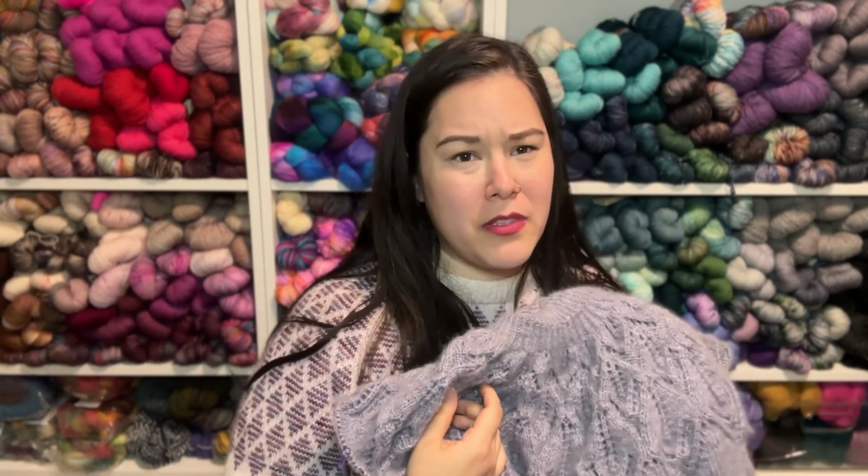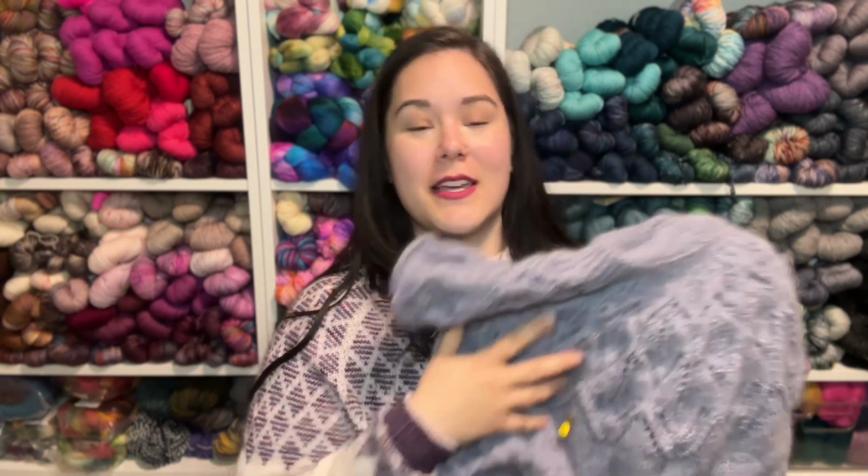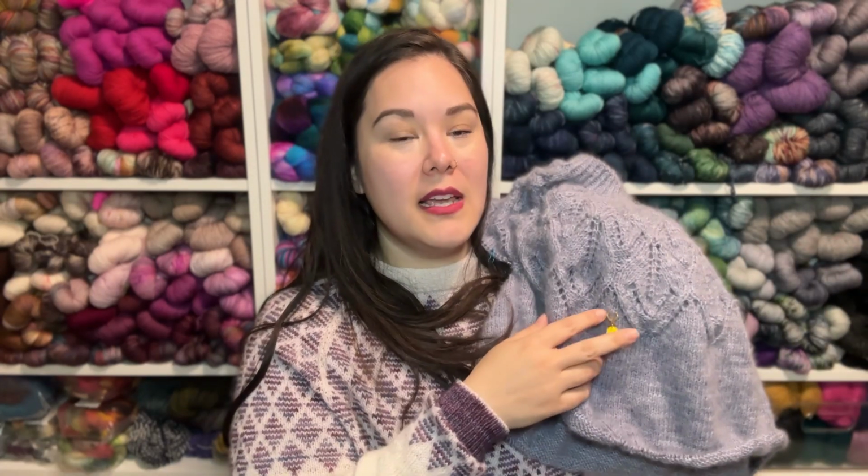Also, I don't have a progress keeper on the flower one because how am I going to do that? I'm adding from both sides, but I did have 6 flowers and now I have 13. So that's the news there. Okay. Here is where I was.